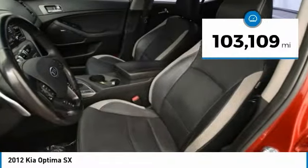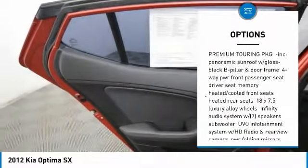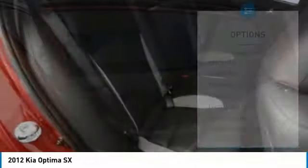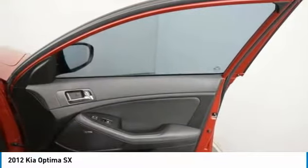Here are some of this vehicle's great options: steering wheel audio controls, stability control, traction control, anti-lock braking system, keyless entry, leather-wrapped steering wheel, Bluetooth, driver airbag, power steering, adjustable steering wheel.